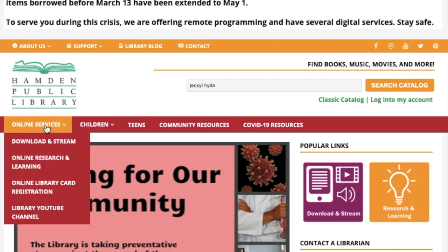Download and stream, where you can search for ebooks, videos, magazines, audiobooks, and music. You can also do some research and learning on our databases, many of which are for Hamden residents only. However, some of them are open to everyone, and all of them are free. You can apply for a library card online if you need one. And here is access to the library YouTube channel, which you can be sure will be continually updated with more story times, read-alouds, and other content.